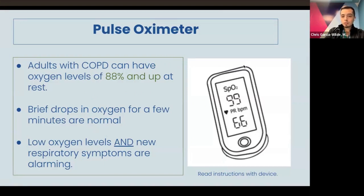All of these numbers on the pulse oximeter have to be interpreted with the symptoms that you have. So if you're not having any symptoms, then it may not be important to even look at your pulse oximeter if you feel great.